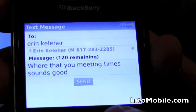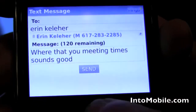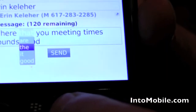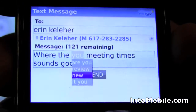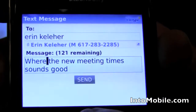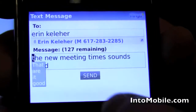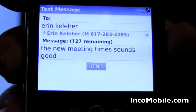And you see with the noise in here, it got meeting time sounds good, but we'll go up and correct it. And where it says the, there you see new. So the new meeting time sounds good. Now this word where was probably an extra word because you can hear it's awfully darn loud in here. Easy enough to take that out. The message looks good and I can send it.